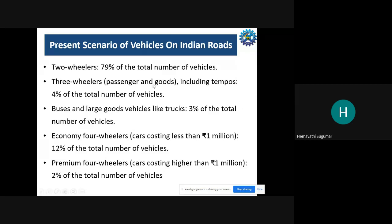So basically, the vehicles on Indian roads are estimated based on two-wheelers, three-wheelers, and four-wheelers. Four-wheelers we can classify into economic four-wheelers and premium four-wheelers. And apart from these, large vehicles like buses and large goods vehicles, trucks, come under the large goods vehicles. From all these vehicles, nearly 79 percent of the total number of vehicles are two-wheelers. So in India, most of the vehicles are two-wheelers, and the next stage is the three-wheelers and economy four-wheelers.